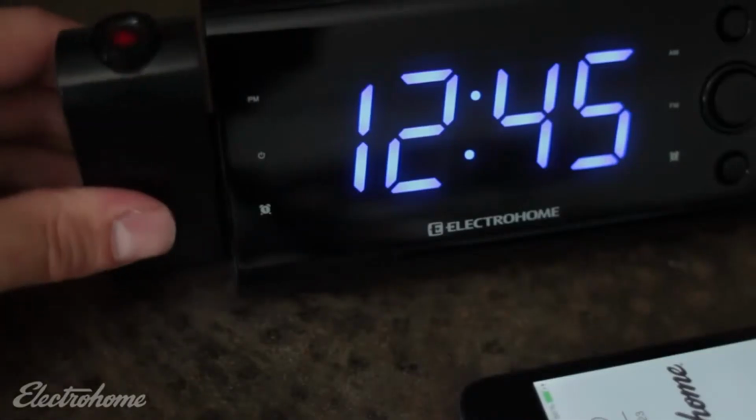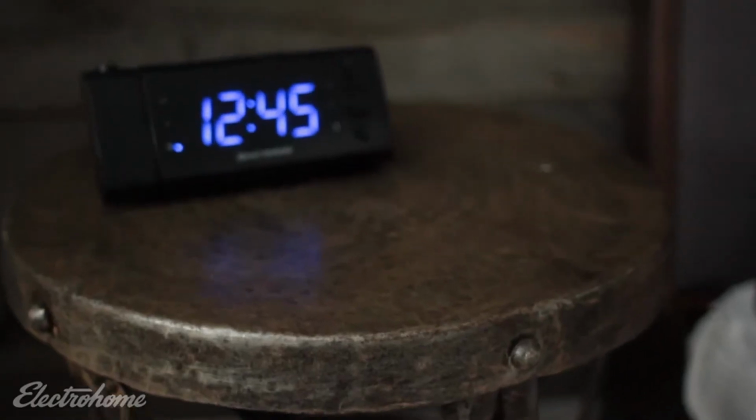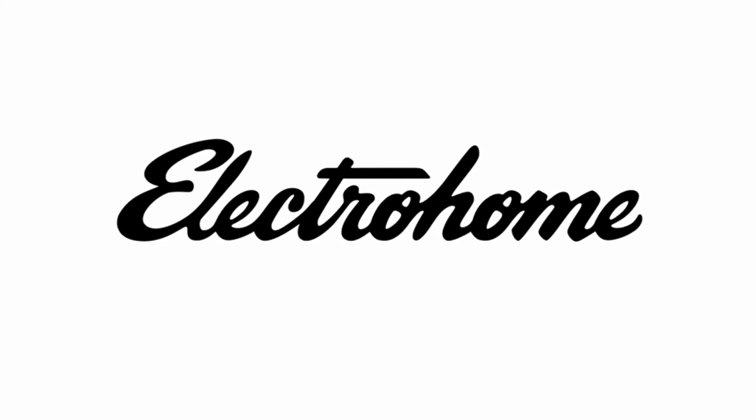And with the swivel time projection, this clock makes for an easy, stress-free viewing. All you have to do is open your eyes. We've included all the features you need to get your day started right with Electrohome. Number 7.